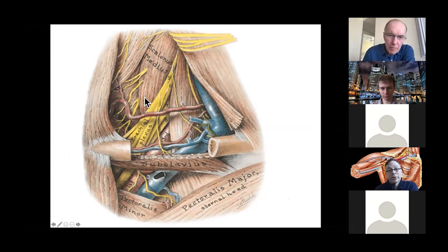Here we have important nerves. So the middle scalene is important because we see the dorsal scapular exiting posteriorly, and then we see the components of the long thoracic. So both of those, the nerves going to the rhomboids and the serratus anterior respectively, as I said, usually pierce the middle scalene and run posterior to the main part of the brachial plexus.